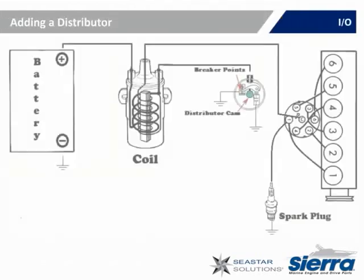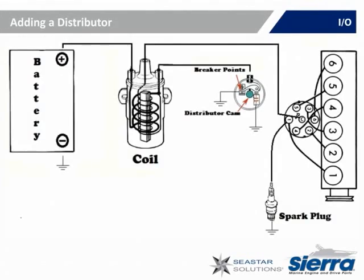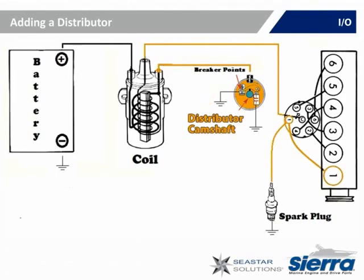When adding the distributor in the system, the same process happens in the ignition coil. Now, instead of the secondary wire carrying the high voltage to one spark plug wire, it carries it to a centralized point, and the high voltage is distributed to all of the spark plugs equipped on the engine. The distributor achieves this by being driven by the engine's camshaft, which spins the rotor inside of the distributor cap and distributes the spark to all terminals.